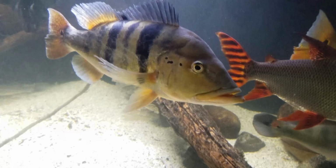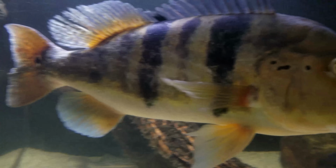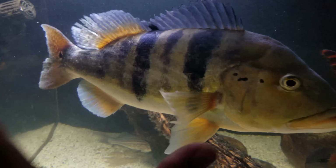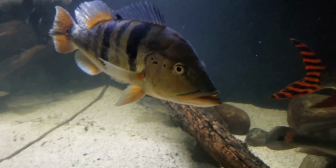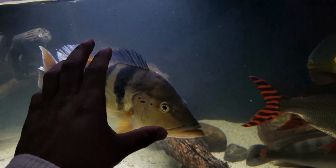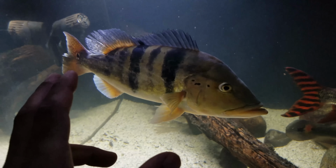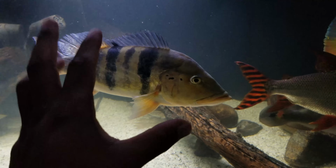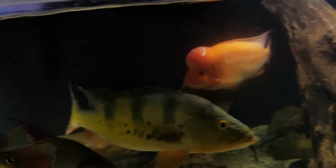My Oscar, you remember, he almost killed him. And now my favorite fish of all, my peacock bass. This is my biggest fish, 16 and a half, if not 17 inches. And the thing is, these peacock bass, they're peaceful. So even though he's almost twice the size of the Red Devil, he's nowhere near as aggressive. So the Red Devil is constantly harassing him. He's not going to defend himself, because if he does, the Red Devil is going to just increase his aggression.